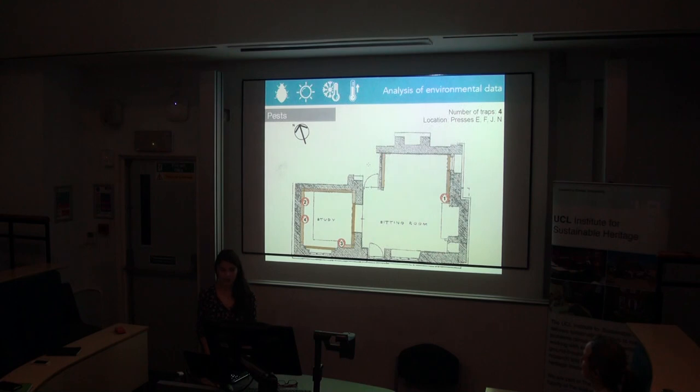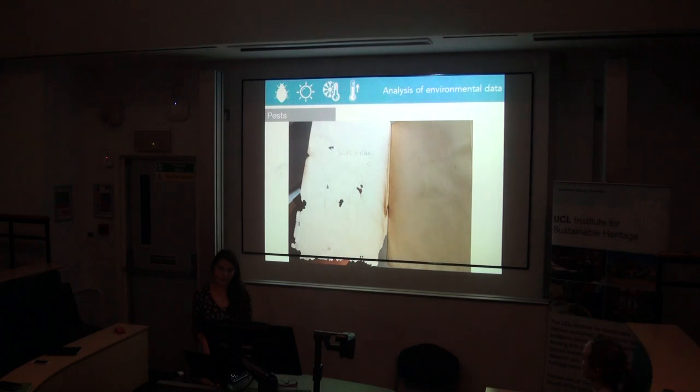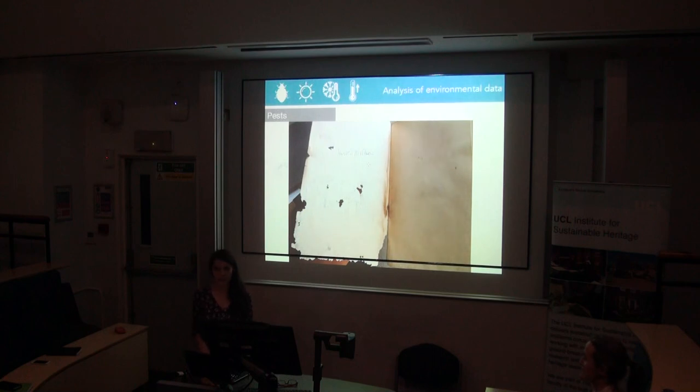Then I also analyzed the pest data. There were four traps set in the two rooms. Number one is in press N in the sitting room, and numbers two, four, and three are in presses E, F, and J. And these were the findings. I found a lot of silverfish, mealworm beetle, wood lice, and fungus, and a spider. From this list, the only hazard to the collection is really silverfish, because it eats paper. And then we had this problem that the silverfish started eating many bindings, and I found this problem in 4 of the 68 books.